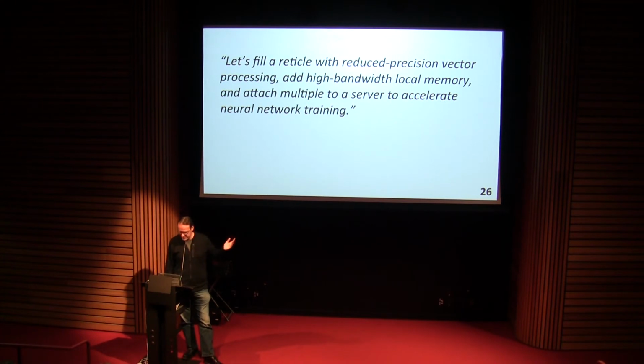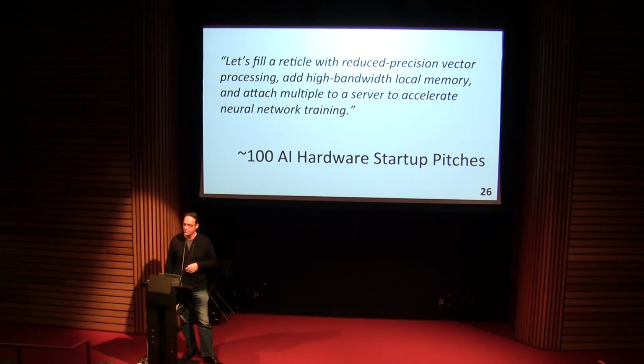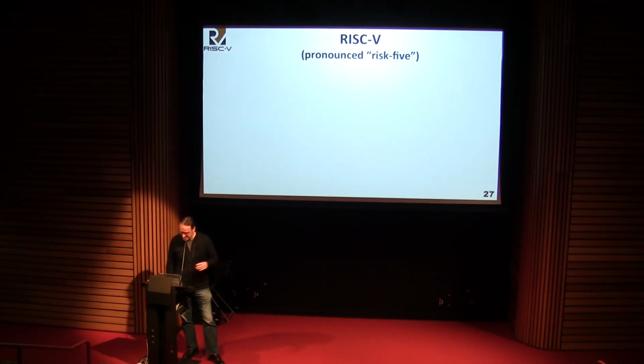Now, one thing I find funny is, this is a less-than-full-reticle chip with reduced precision vector processing and high-bandwidth local memory, and you'd attach a bunch to a server to accelerate neural network training. It's kind of what we did, but this is about 100 AI hardware startup pitches right now that I've seen. It's basically almost identical.